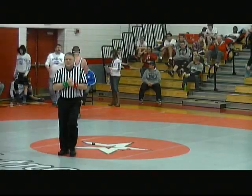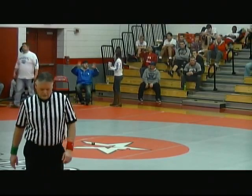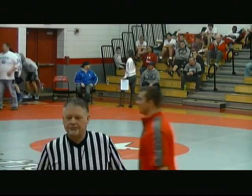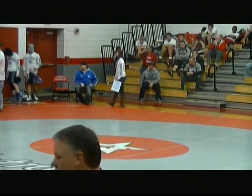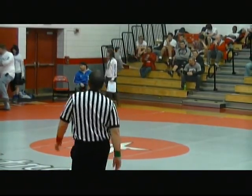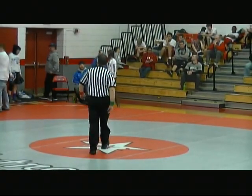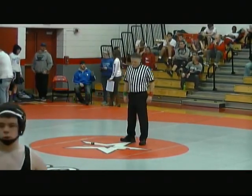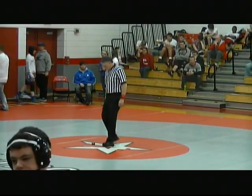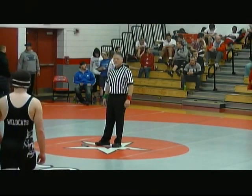And they'll roll back around. That should be the last match for that duel as well, because Roger Bacon's next wrestler would be at 138, and that would have already been wrestled. Right. So now they'll have some exhibition matches, and we don't have any information on these. Indian Hill and Lockland will be coming up next. It'll be the third match of this round.